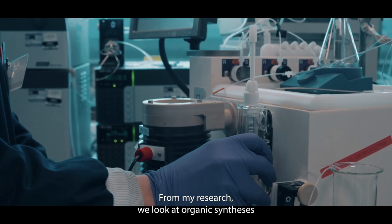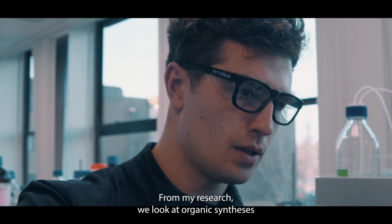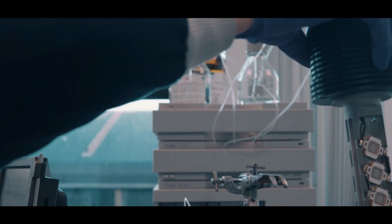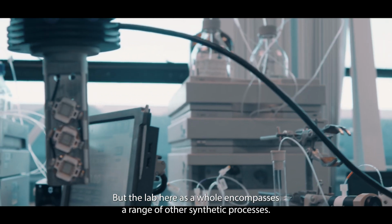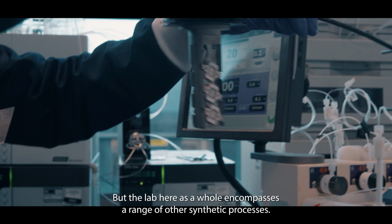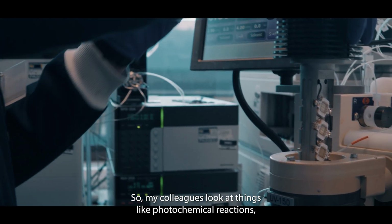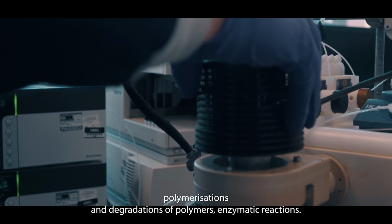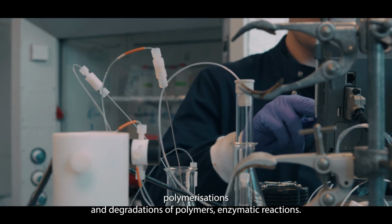From my research, we look at organic syntheses that are particularly applicable to pharmaceutical manufacture, but the lab here as a whole encompasses a range of other synthetic processes. So my colleagues look at things like photochemical reactions, polymerizations and degradations of polymers, enzymatic reactions.